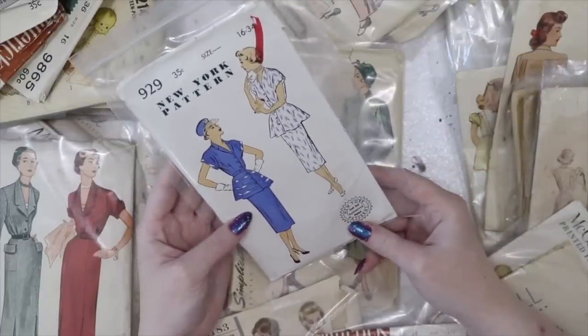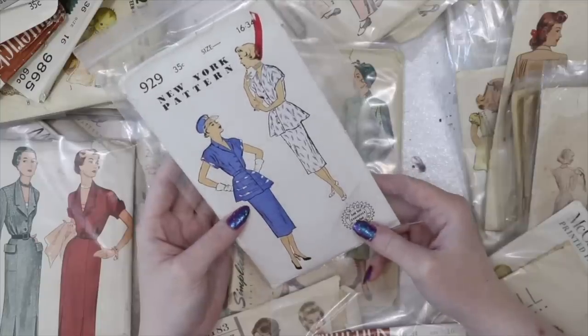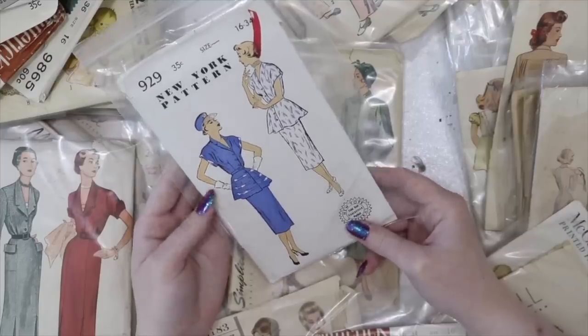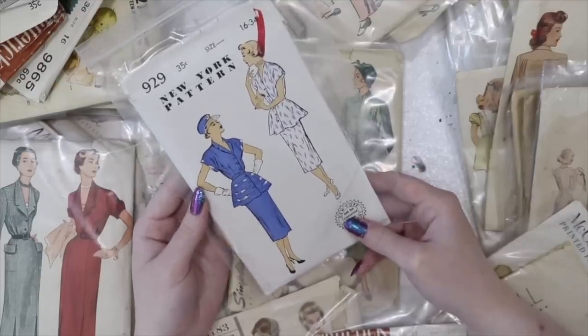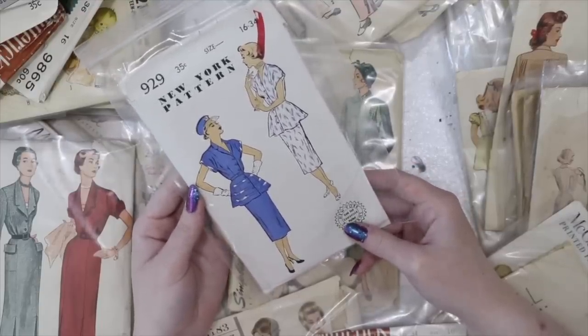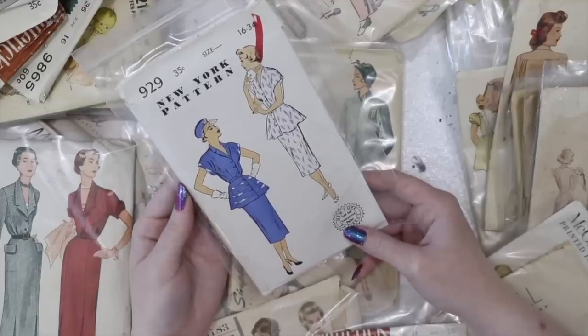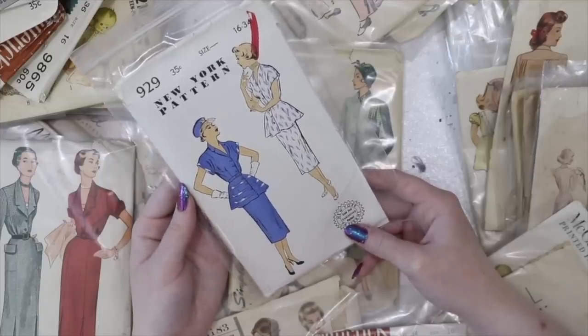This is for a fitted skirt, and then you've got this very long jacket with dolman sleeves and a kind of circular peplum, which is just really flattering, especially if you want that effect of a fitted skirt and don't want to deal with the volume of a very full skirt, but still want that kind of shaping over the hips, which is a little bit more flattering if you have a fuller figure. So I really like that.